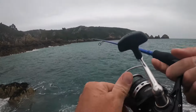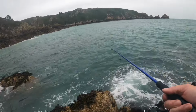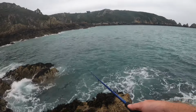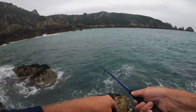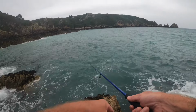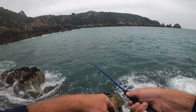Right, not going to waste any time getting straight out there, because that tide is going to zip in stupidly quick with it being a 10 metre tide, especially with this swell as well. It's going to wait for no one. I expect to see bass in here with this swell, that's for sure. Got a huge swell.